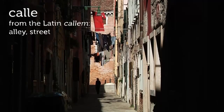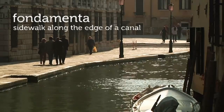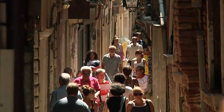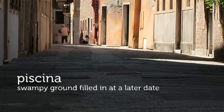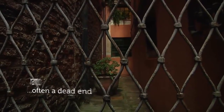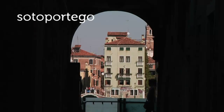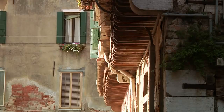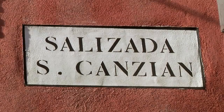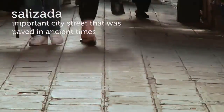The city streets are called calli, but they have other names too. Sometimes, because land to build on was so scarce, circulation paths had to pass under the buildings, or borrow space from the streets without reducing their width. Some streets are called salizzade because in previous centuries they were among the few to be paved.